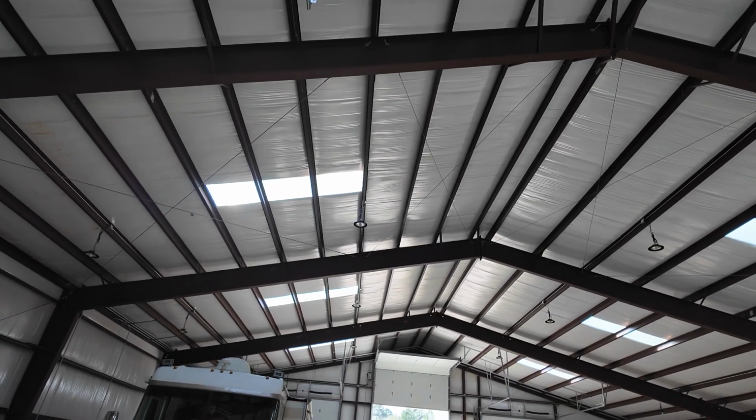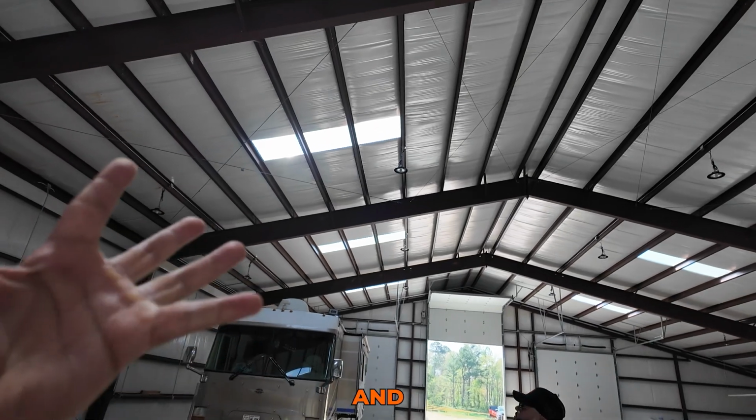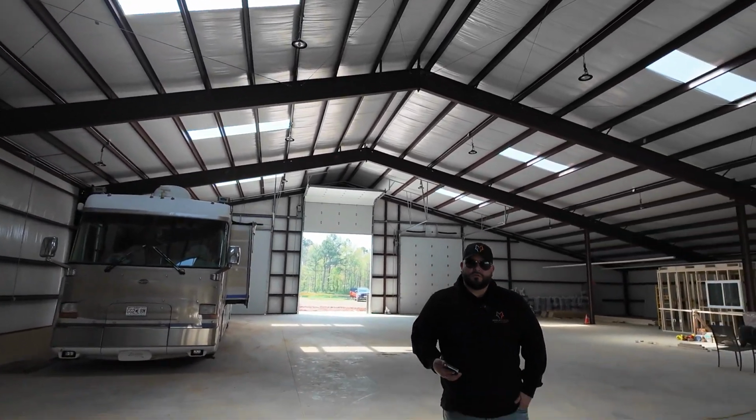And it's because, again, like David is saying, the skylights tend to contract and expand with the weather changes, especially the Texas heat that we have.